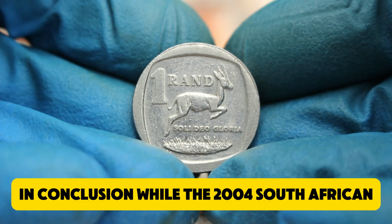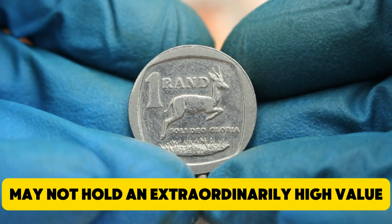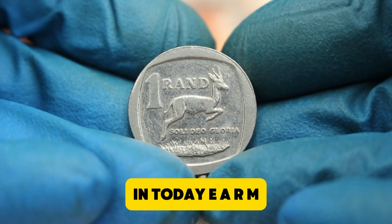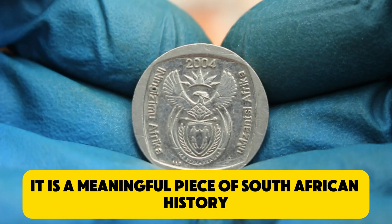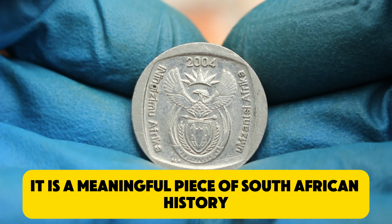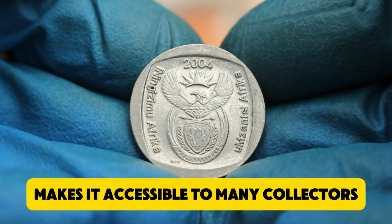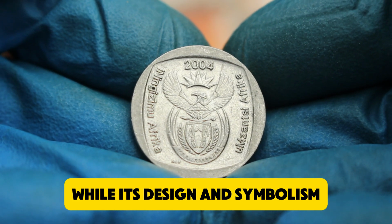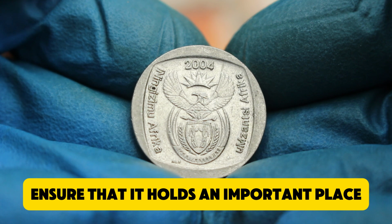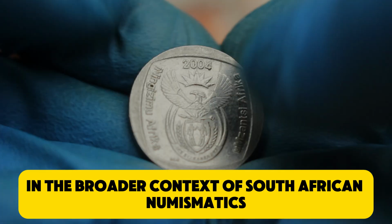In conclusion, while the 2004 South African 1 Rand coin may not hold an extraordinarily high value in today's market, it is a meaningful piece of South African history and currency. Its relatively modest worth makes it accessible to many collectors, while its design and symbolism ensure that it holds an important place in the broader context of South African numismatics.